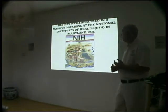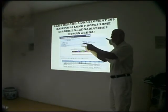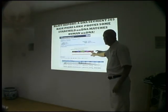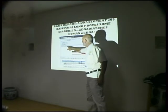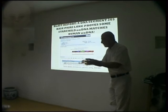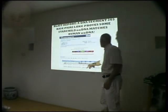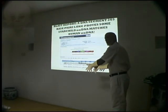Next slide. So what the Starchild did was, some of it did come back in strings that matched up in the human genome. Some of it did. This is one of 265 base pairs, okay? And it says very clearly that 265 base pairs is found exactly matched in Homo sapiens chromosome 1 genomic content here. They know where it is, right?